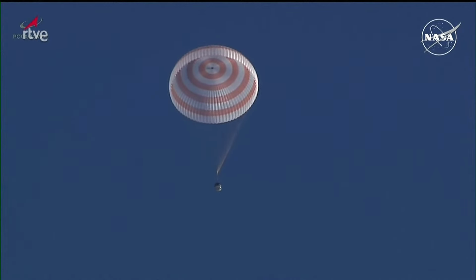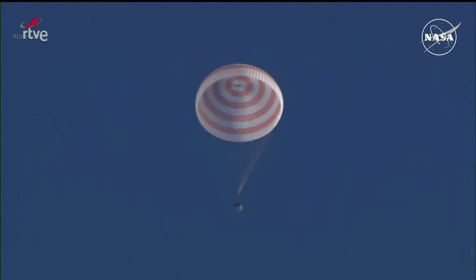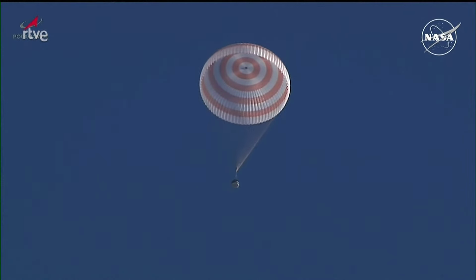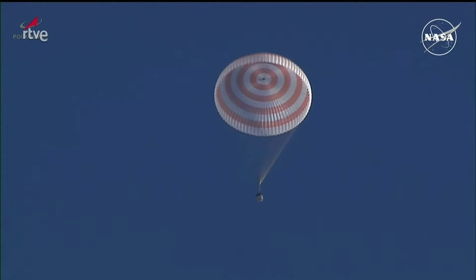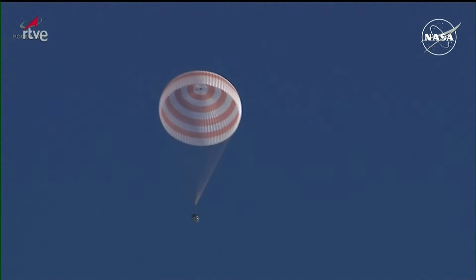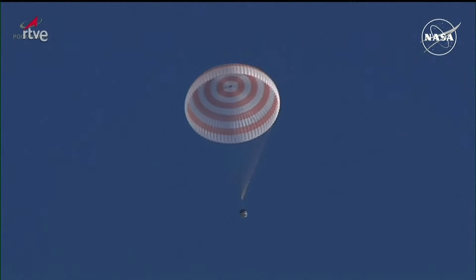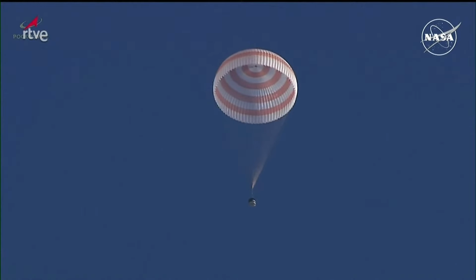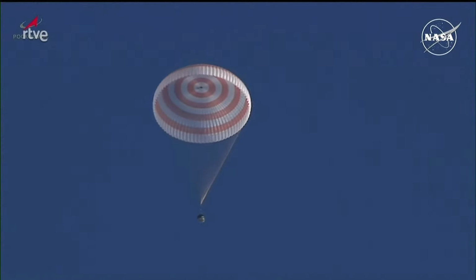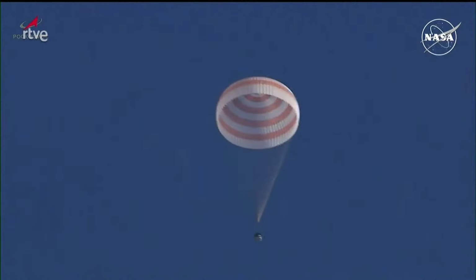Coming up 6.5 minutes until touchdown. Very stable Soyuz vehicle under its main parachute. The Rosaviatsa search and recovery forces are in the area. They are circling around the vicinity of the landing zone. Before long, within the next couple of minutes or so, you'll be able to see helicopters in the field of view in close proximity, but not very close to the Soyuz spacecraft, as they keep tabs on its descent for its touchdown. That's expected at 6:59 a.m. Central Time, 7:59 a.m. Eastern Time.